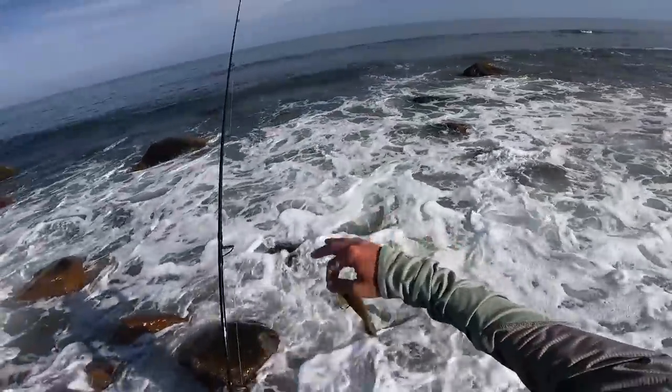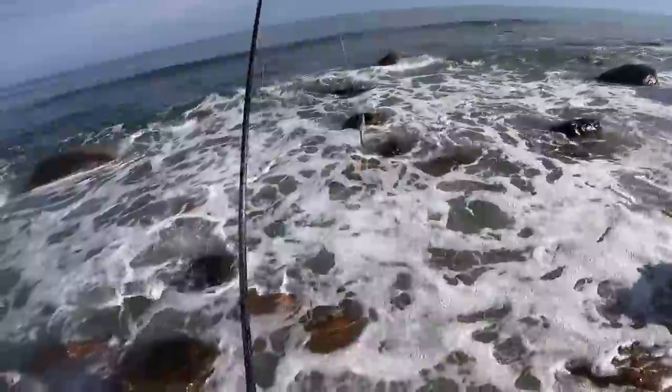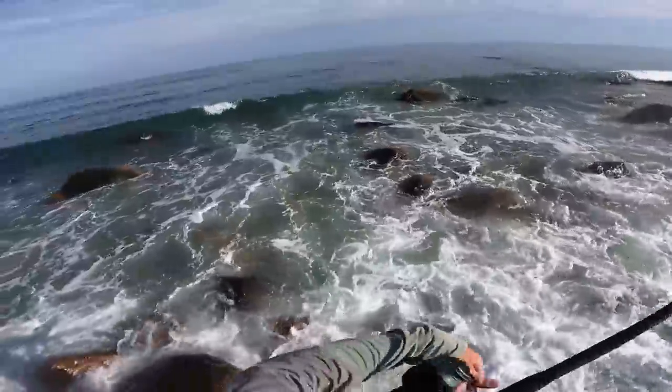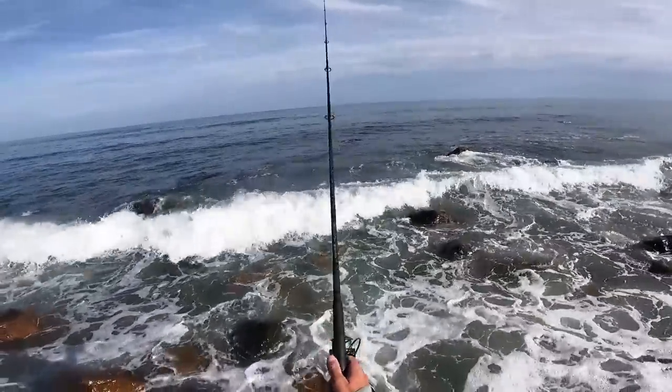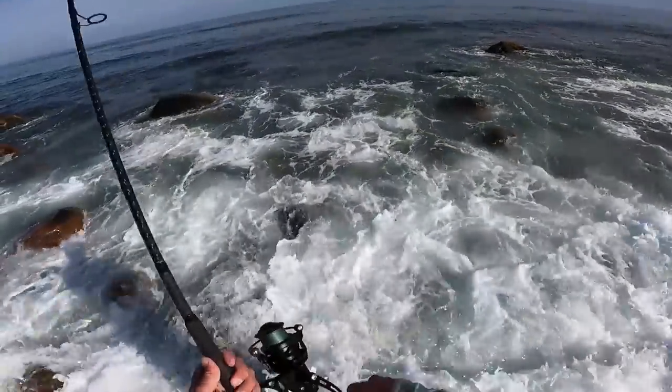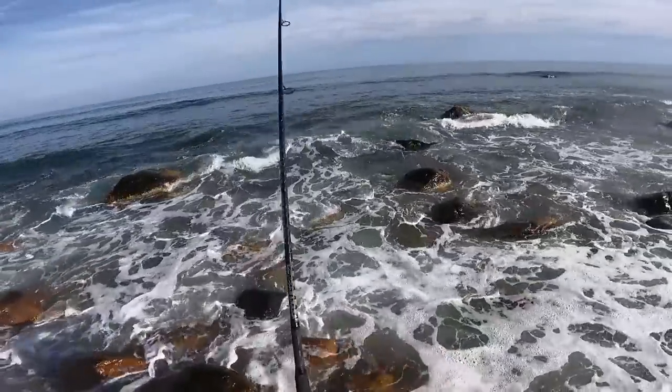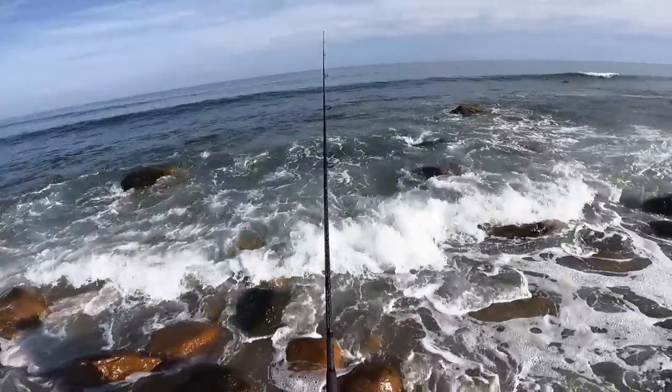All right, well, we're kind of in the same spot where we got the first one now, so pretty much all the way back. I'm just gonna take a couple more casts here with the shad and see if we can pull out one or two more, and then we're gonna leave and go to another spot. Oh, there was a bite immediately, as soon as it hit the water.